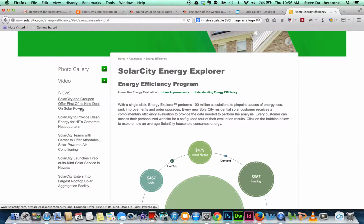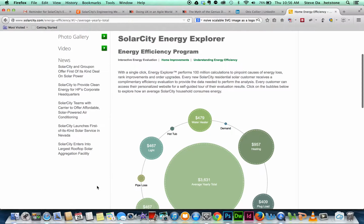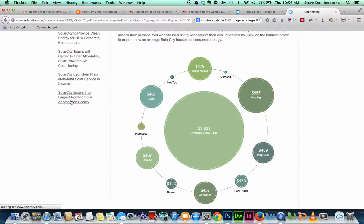News: SolarCity and Groupon offer first of its kind deal on solar power. SolarCity to provide clean energy for HP's corporate headquarters. SolarCity teams with Carrier to offer affordable solar-powered air conditioning. SolarCity launches first of its kind solar service in Nevada. SolarCity enters into largest rooftop solar aggregation facility. Now, that's all very interesting. Let's try one at random.